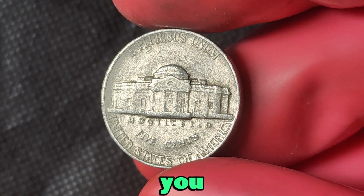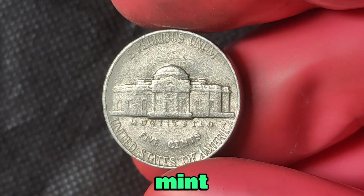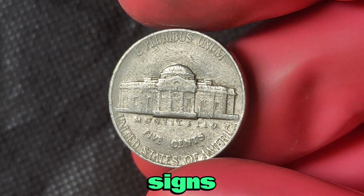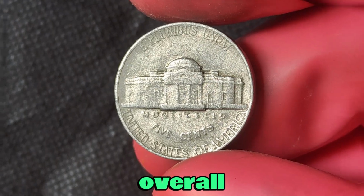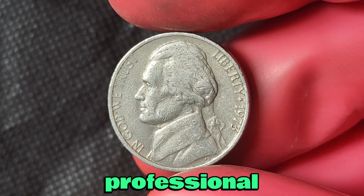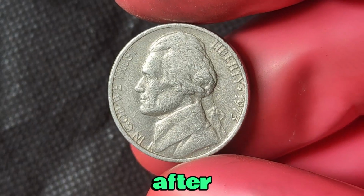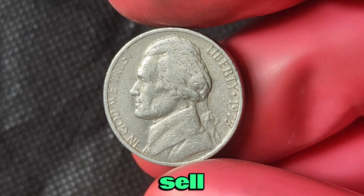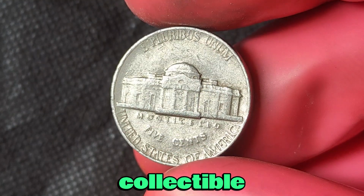So, what can you do if you think you have a 1973 no-mint mark Jefferson nickel? First, inspect it closely. Look for signs of wear and tear and check the overall condition. Then, if it looks promising, consider sending it off to a professional grading service. After that, you can have an expert determine its value and decide whether you want to sell or hold onto it as a collectible investment.